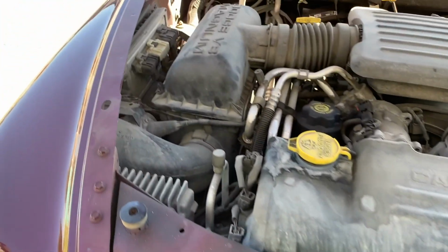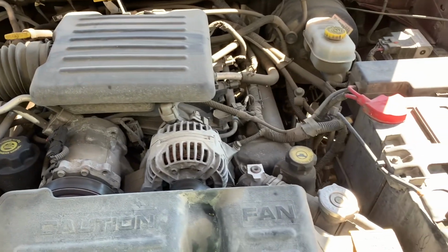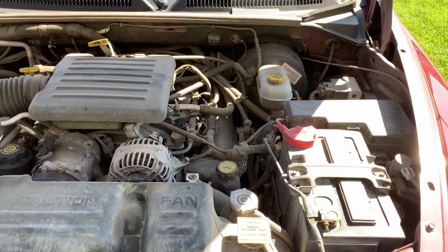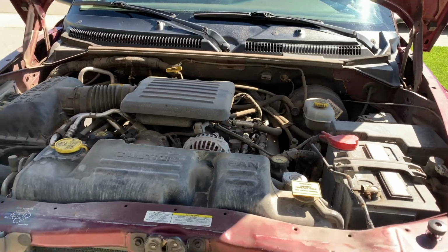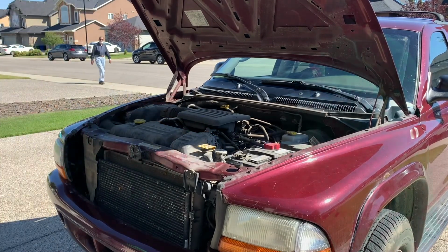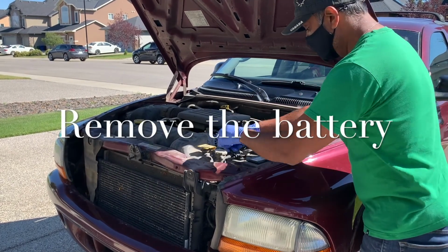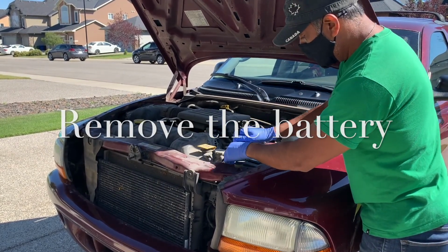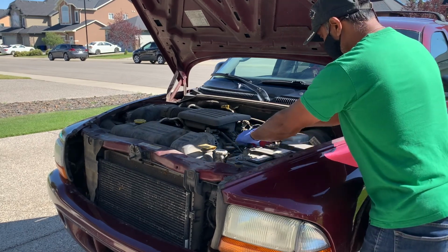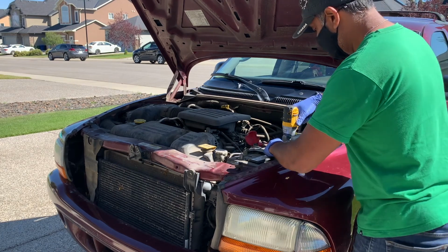So to show you an effective way of detailing an engine bay, I'm going to use this 2002 Dodge Durango. It's 2020 now, and this thing has never had its engine detailed. So the first step is to make sure the engine is cold before you're working on it, because not only would a hot engine potentially harm you, but spraying cold water on a hot surface will likely lead to serious issues. Next, you'll want to remove the battery, or at the very least, disconnect the negative cable, because you don't want an electrical current going through the vehicle while you're spraying water on it.